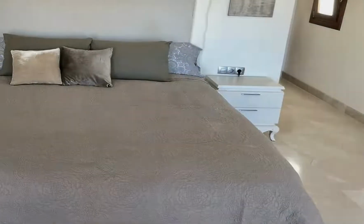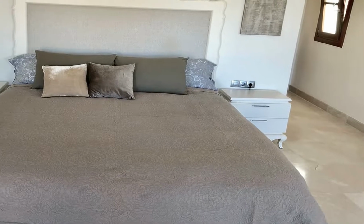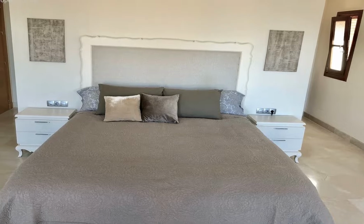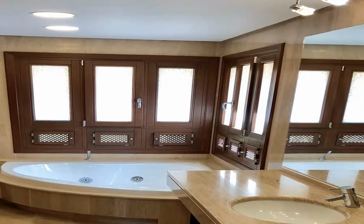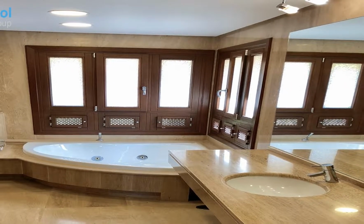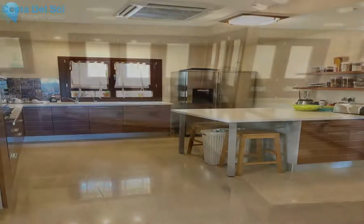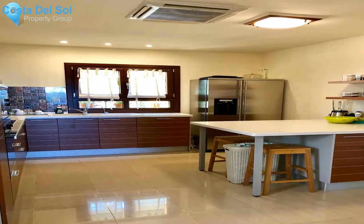On the main floor, entrance hall, which gives access to living room with high ceilings with access to terrace and pool area and garden, kitchen, bedroom with en-suite bathroom. First floor: master bedroom with dressing room and bathroom. Two further bedrooms with en-suite bathrooms.